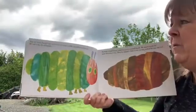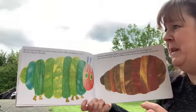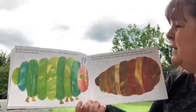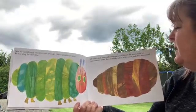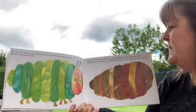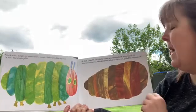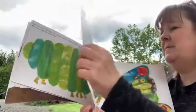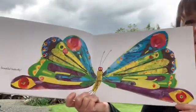And now he wasn't hungry anymore. And he wasn't a little caterpillar anymore. He was a big, fat caterpillar. He built a small house called a chrysalis around himself. He stayed inside for more than 2 weeks. And then he nibbled a hole in the chrysalis and pushed his way out. And guess what happened? He was a beautiful butterfly.